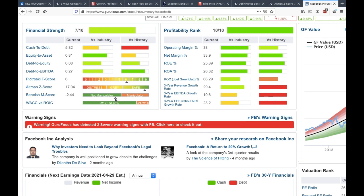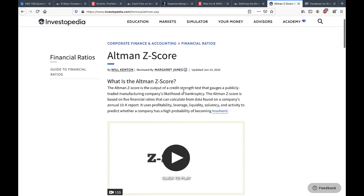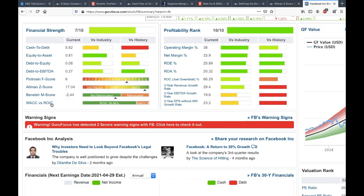The other one that I look at is the Altman Z-score, which is the output of a credit strength test that gauges a publicly traded manufacturing company's likelihood of bankruptcy. So this is more inclined towards understanding how financially stable and solvent this company is. And here on GuruFocus, you see that with the Altman score for Facebook, it is very safe. And when the score moves to gray or distress, that's when it indicates that the company might not be financially stable. So these are all the indicators that I have integrated into my stock analysis and stock research.